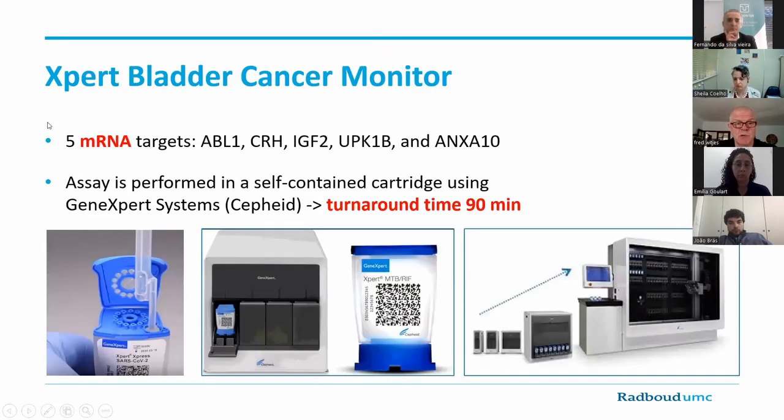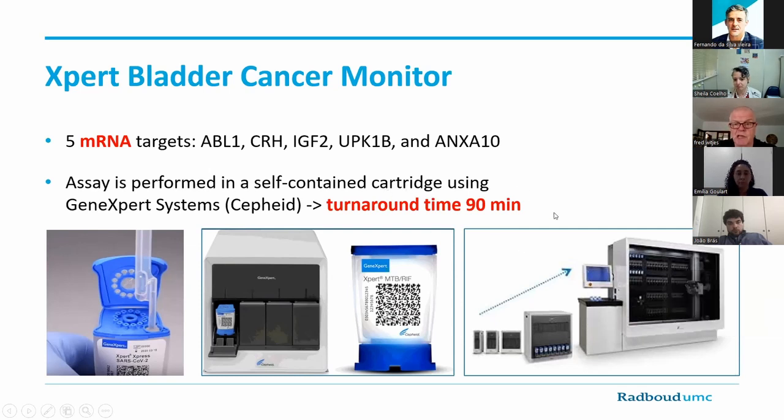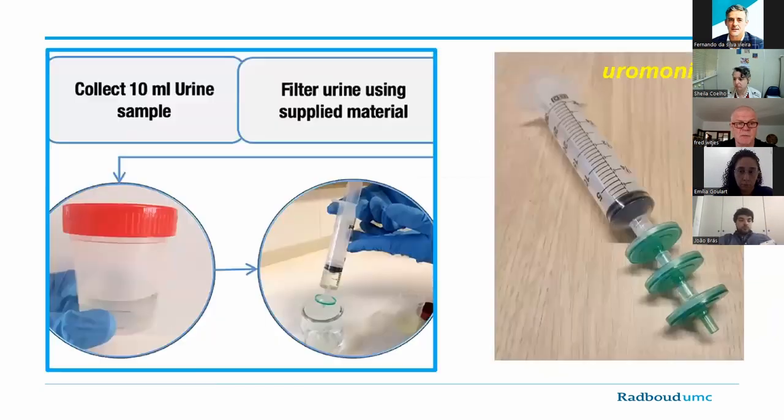There is the Xpert Bladder Cancer Monitor. Again, 5 messenger RNAs are targeted. The assay is performed in a self-contained cartridge, which is an advantage because this equipment is available in almost every hospital for diagnosis of bacterial infections, but also in this case for a urinary marker, and it has a quick turnaround time of only 90 minutes. And you see here again that the negative predictive value is 93% for all tumors and even 97% for the high-risk tumors. So again, a very high negative predictive value.